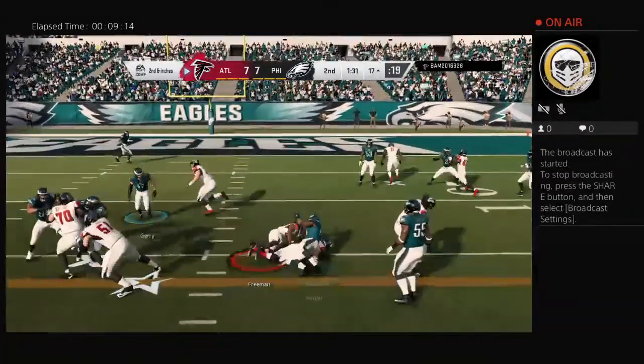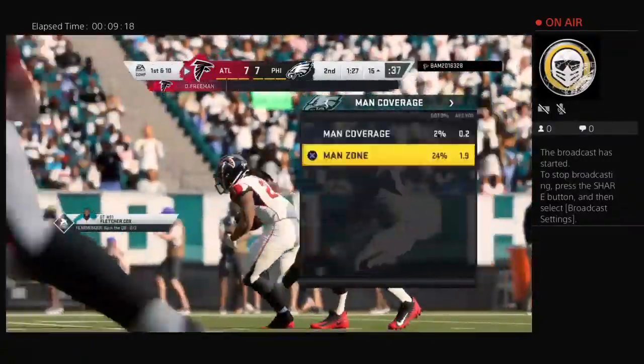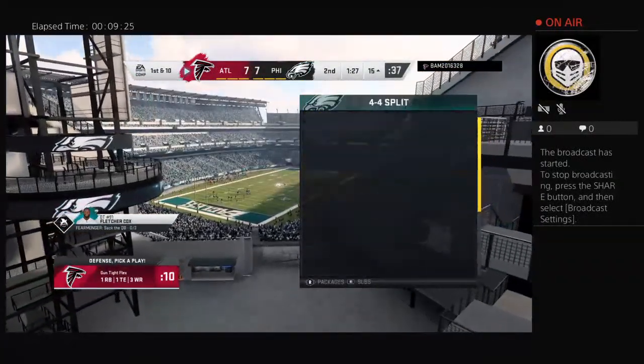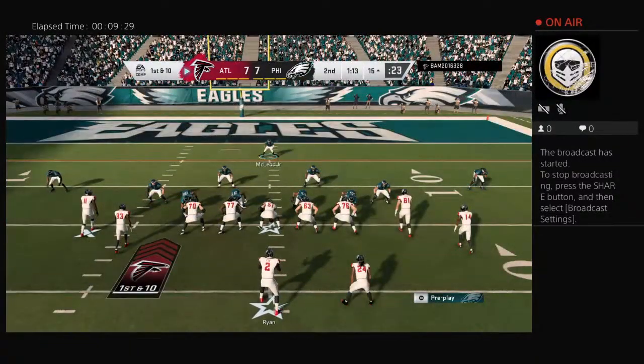On 2nd down, it's Freeman. And on this one, he'll get to the 15, right at the 15-yard line. 2 yards, good enough for a 1st. But that was a unit that understood exactly where the 1st down marker was, handed it to their guy who could run it, created some space, and he got there.